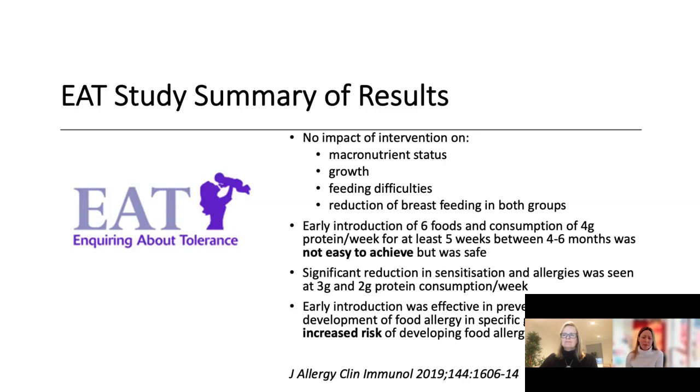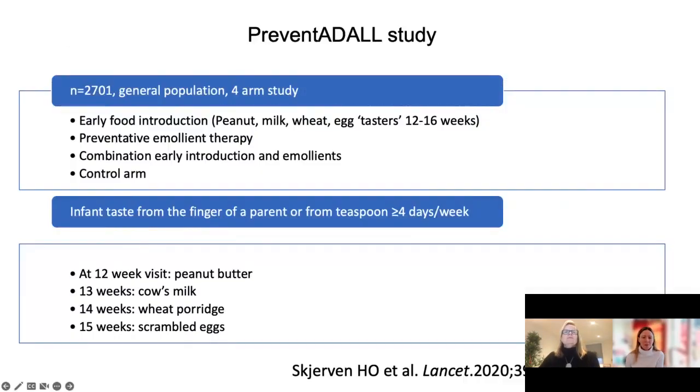Also, they showed that there was no impact of the intervention on the growth, on feeding difficulties, or reduction in breastfeeding or macronutrient status. And then there was one other study which looked at the effect of this intervention in children that were already at increased risk for developing food allergy by already having positive IgE on their blood tests. And they showed that even in the intention to treat analysis, that this intervention was effective in the higher risk group. So this is the PreventADALL study, which was published in 2020 and also 2022, where they looked at a very large population in Scandinavia. This was 2,700 children from the general population.